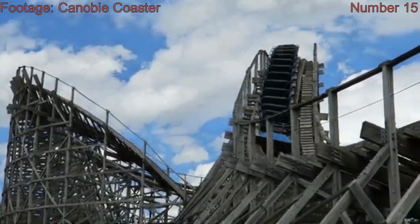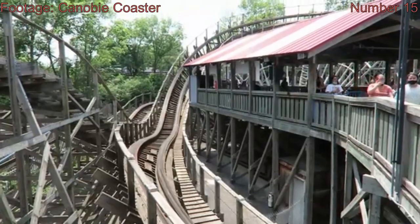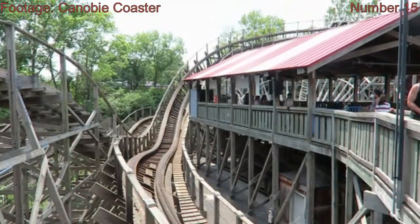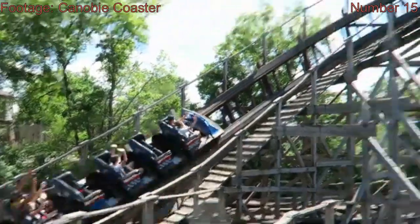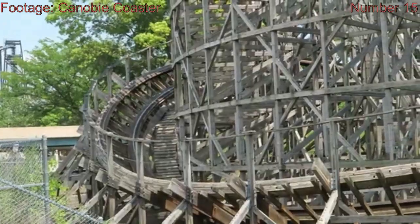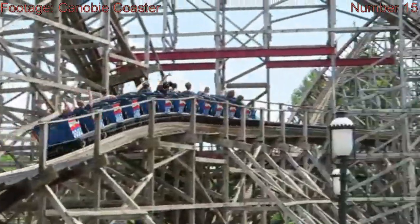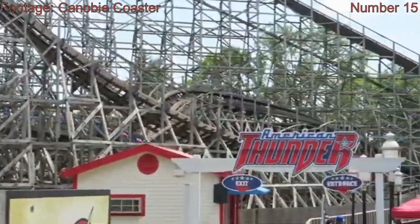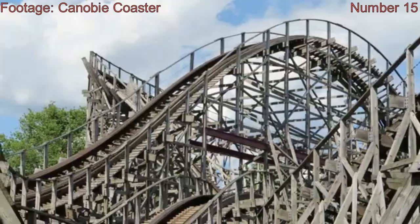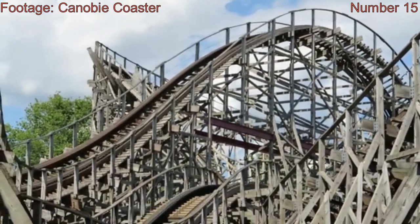Here's another GCI at number 15, and that GCI is American Thunder, a wooden coaster at Six Flags St. Louis in Eureka, Missouri. American Thunder and pretty much every other GCI that I've ridden are all really fast-paced, have a good first drop, and they're relatively smooth for a wooden coaster. But I think I rode this one on a good day, so it was running really well, but I don't really remember that much about this coaster.